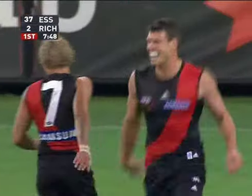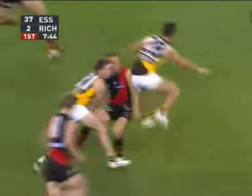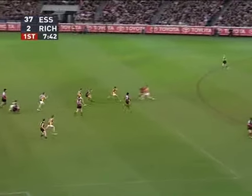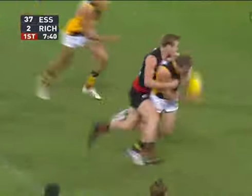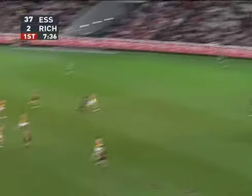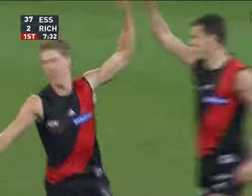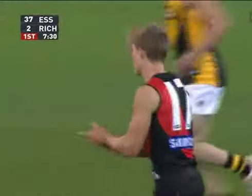They've got six on the board. Only been going 20 minutes into the first quarter of this match. As the Bombers work it forward again. Here's Tuck. Monfries won it back for Essendon. Off to Melksham. He finds some space. Oh, don't tell me it's another one. It is another goal. Seven to the Bombers.